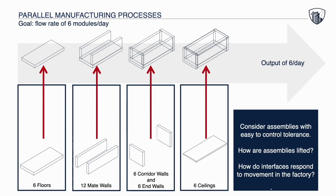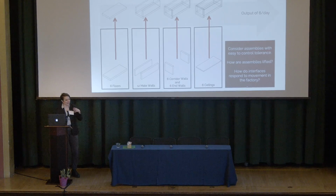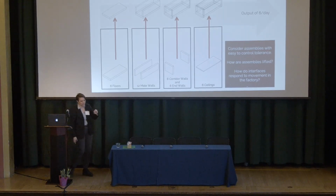Now I want to talk through how do you design for that. So we've got this panelized process, and this is the whole purpose of this Lego model, is to walk through that panelized process. And I realize that this mic is here, so I'm going to have to move it over.